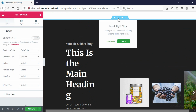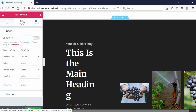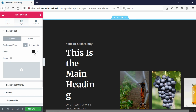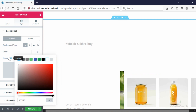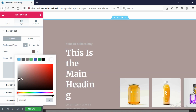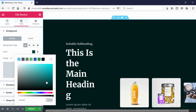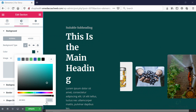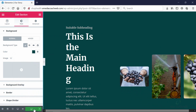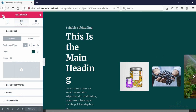I can even select this, right click, edit section, style, the background color, I can change that. And then I'll just need to change the text color as well, if I do that, of course. So let's just go with something perfect. Update. And now let's view our page.